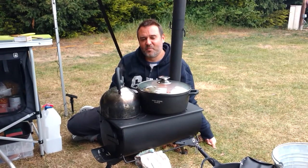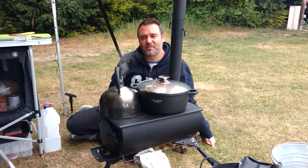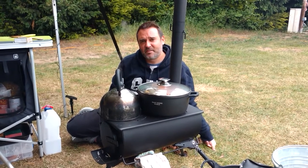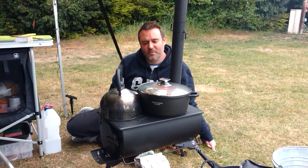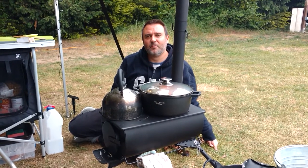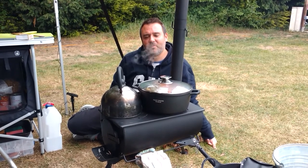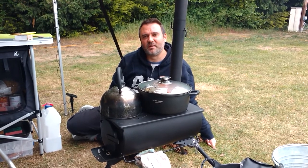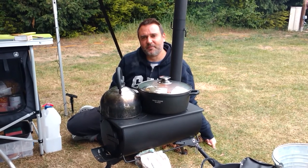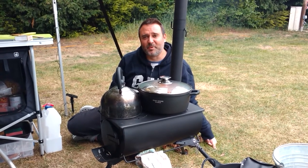Saturday night, we're cooking a rabbit stew on the Frontier stove. The stove performed really well yesterday when we made Hunter's chicken. Cooked really well, quite slowly, but I think it's going to be good for things like slow cooked stews and stuff, which is good, and kept us warm all evening. It was boiling.